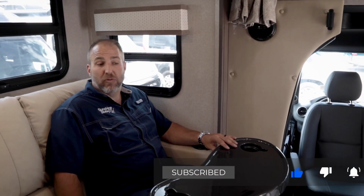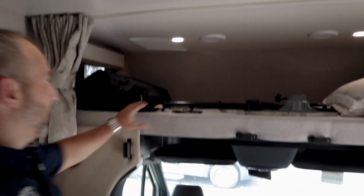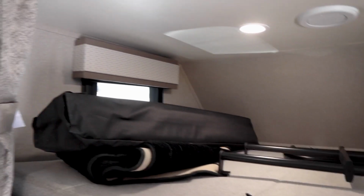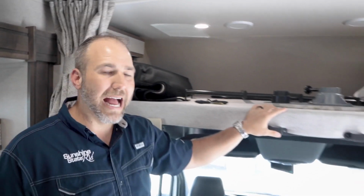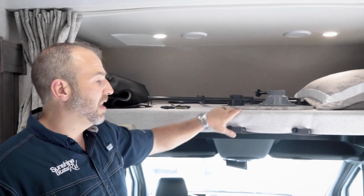Most Mercedes ones. A lot of people that end up buying these have grandkids that want to either travel with them or occasionally travel with them, so they need this sleeping up here. So this right here is sleeping for two. There's stuff up here right now. There's a ladder. There's the windows, they both actually open. But what's nice is when no one's sleeping up here, this is a great storage area. If you have lots of luggage, you can put all kinds of stuff up here.